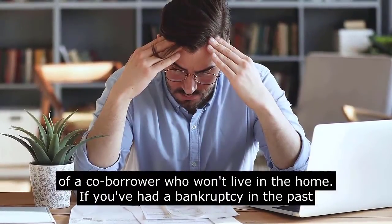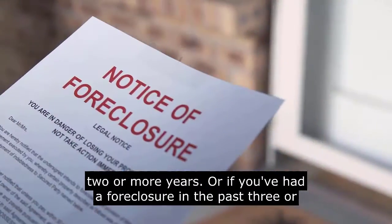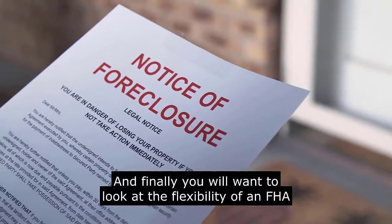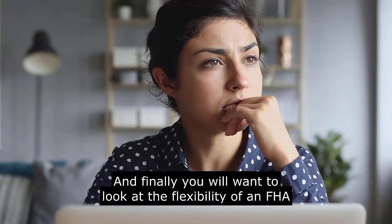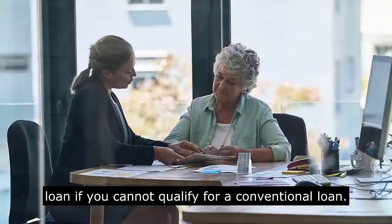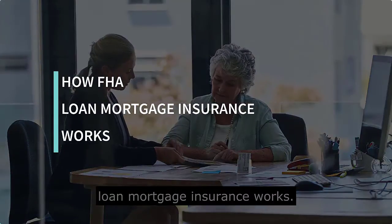If you need to qualify for a mortgage with the income of a co-borrower who won't live in the home. If you've had a bankruptcy in the past 2 or more years, or if you've had a foreclosure in the past 3 or more years. And finally, you will want to look at the flexibility of an FHA loan if you cannot qualify for a conventional loan. It's important to understand how FHA loan mortgage insurance works.